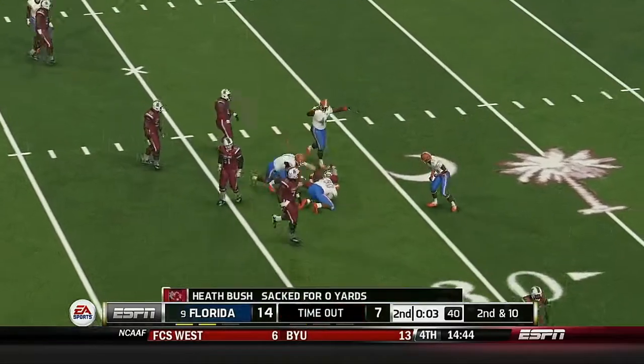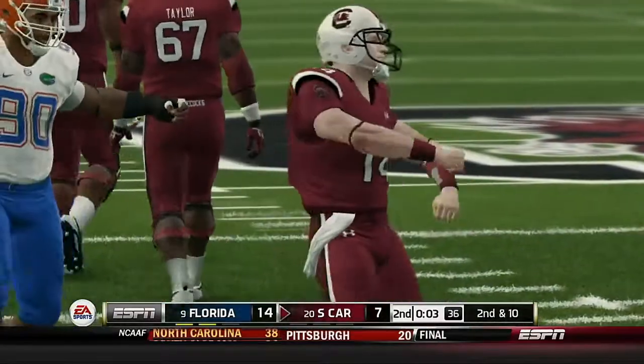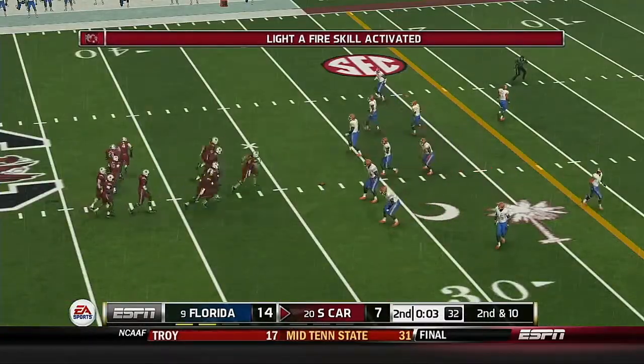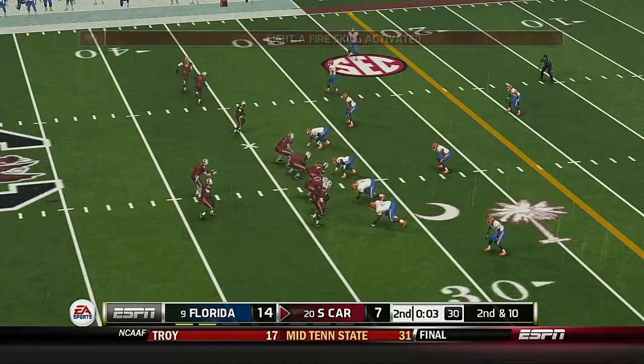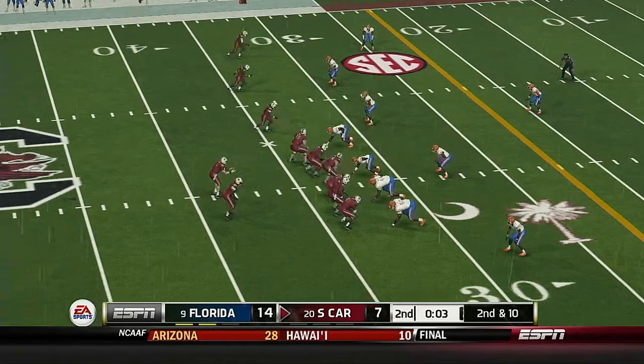Scrambling around, and they get the sack. Brad, not only did they give up a sack here, but their quarterback just got hit and hit hard. If I'm an offensive coordinator, especially an offensive line coach, I'm getting a hold of my offensive line, making sure these guys are on the same page. And they've got to take more pride in taking care of their quarterback than that play right there.